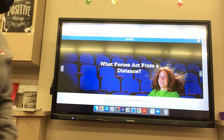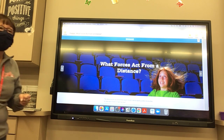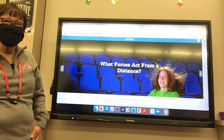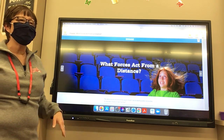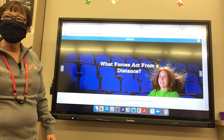Okay, boys and girls, today we're going to talk about some forces that act from a distance. And we're looking at this girl, and what do you notice about her hair? What's going on with her hair? Yes, Logan? It's getting like pushed back. It's getting pushed back. What do you notice, Isabella? It's like sticking up in the air. It's sticking up in the air.